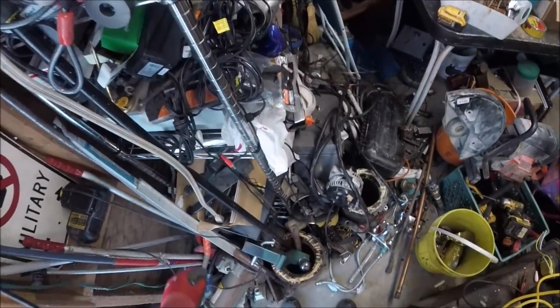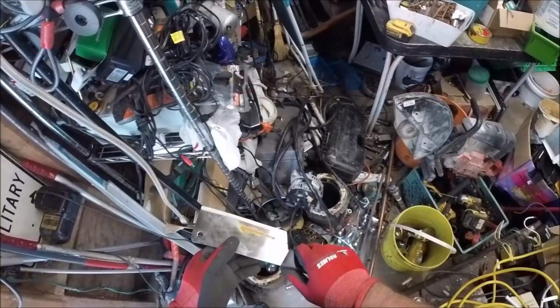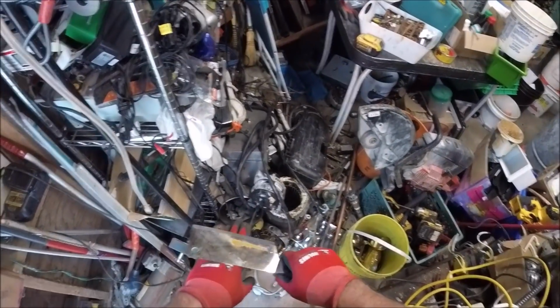Okay, I think we're doing pretty good. This might be good for cutting wire, you know, just kind of like skimming wire. You know, put it flat like that. It's actually really sharp.